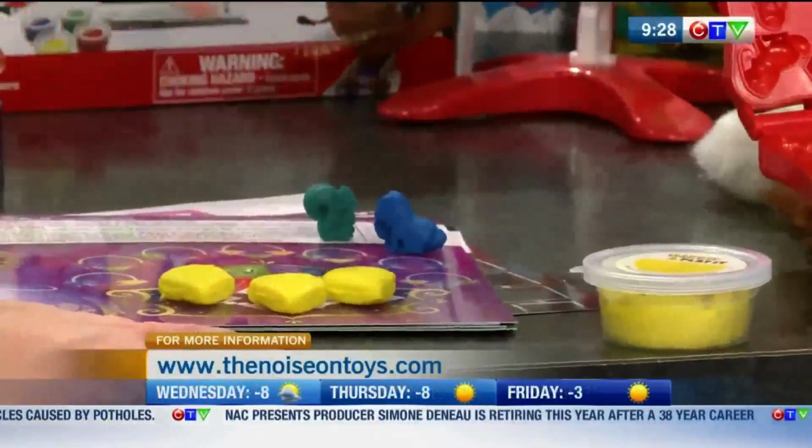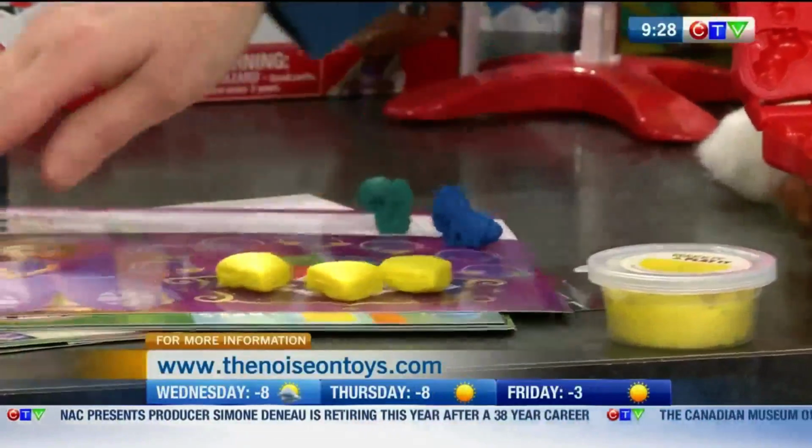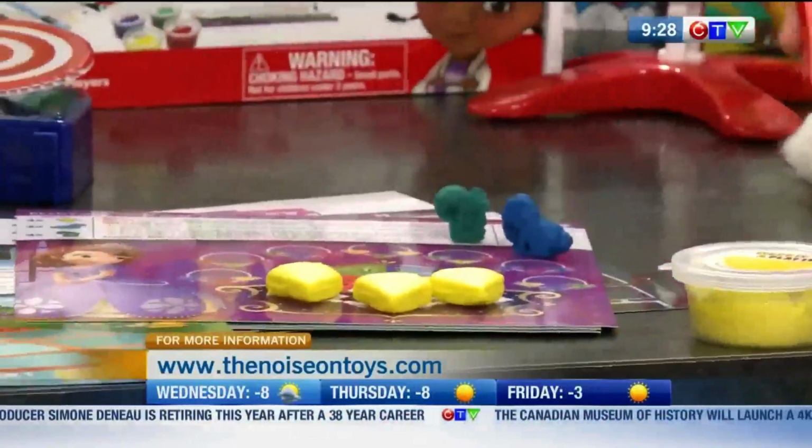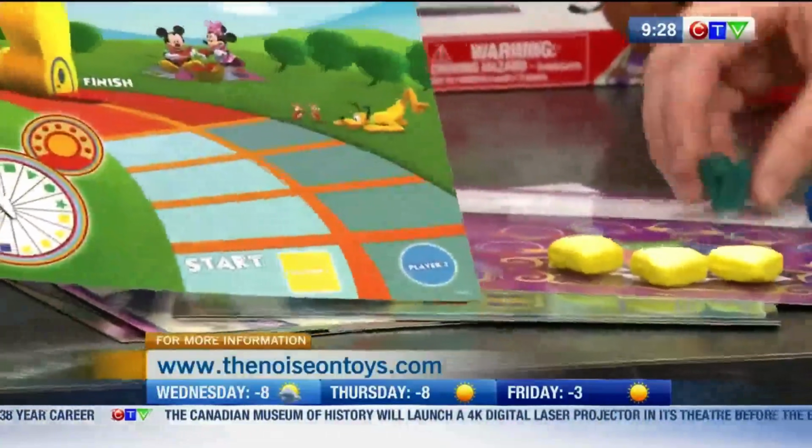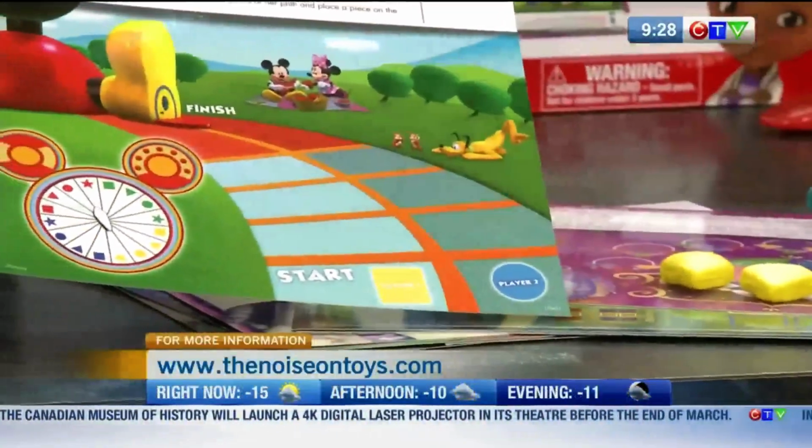This is Sophia. There's the Doc McStuffins. There are several different licenses there, Mickey, Minnie, and they each have molds that you can make the characters. So there's the little bunny, the squirrel and the bunny, and they're ready to go.